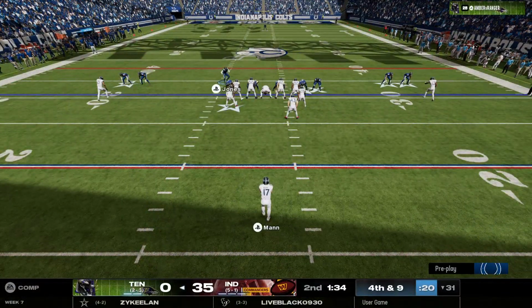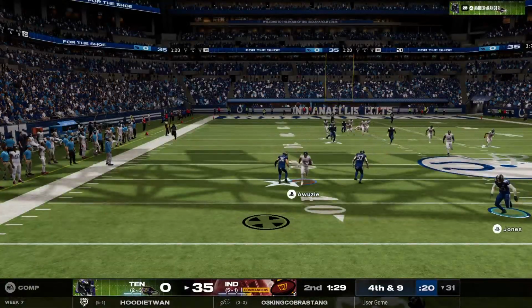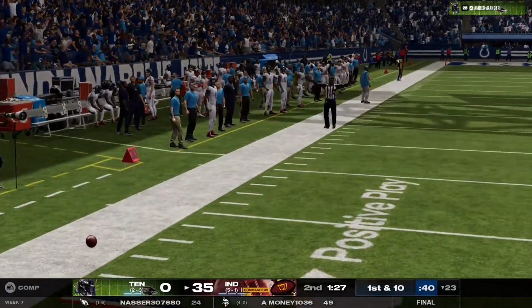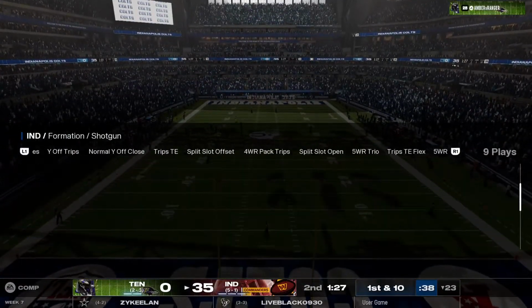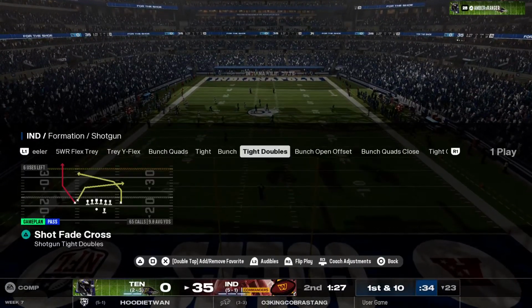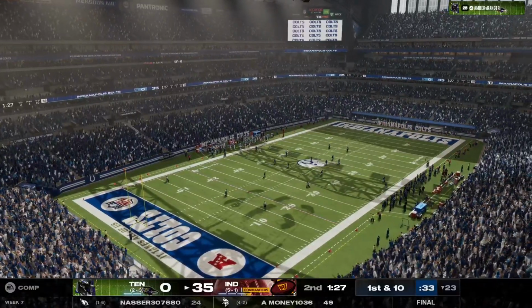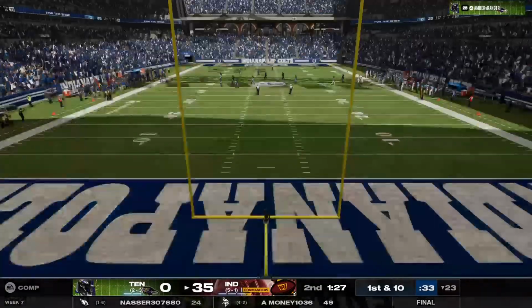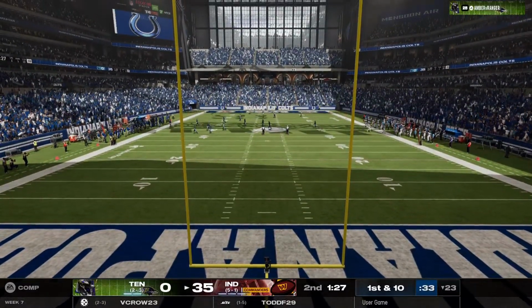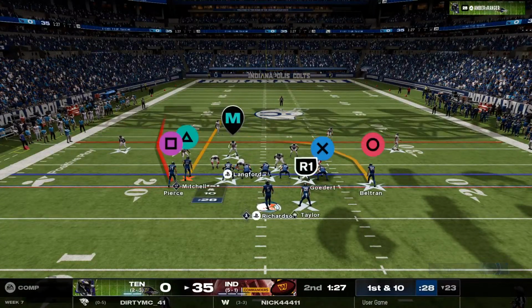Here's Braden Mann now, as he'll punt it away for the second time. Oh, not the greatest punt there. This is going to hit and go out of bounds. Operating from their own 23, they'll begin 1st and 10.